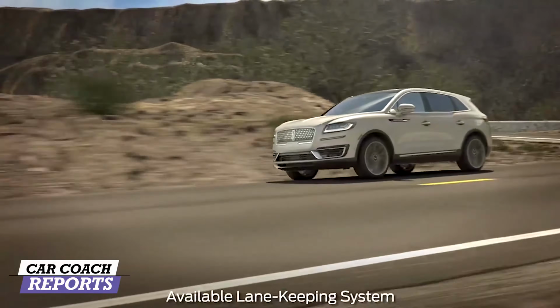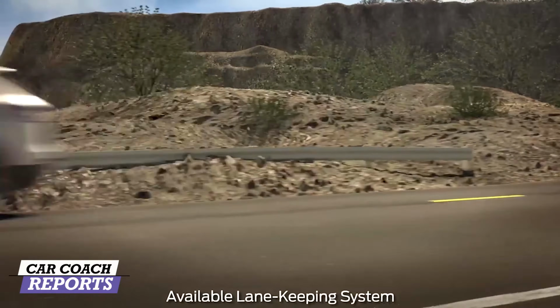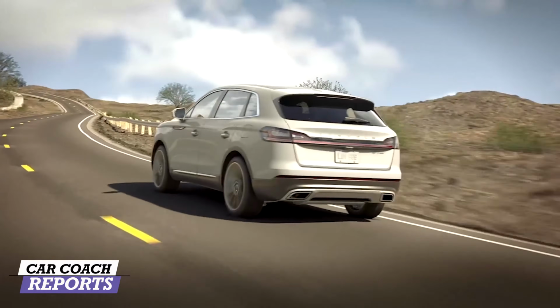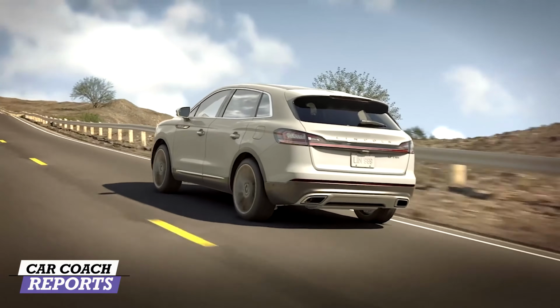Talking about safety on this vehicle, there are some nice features. You've got your blind spot assist, your trailer blind spot assist, your cross traffic alert, you've got cruise control, driver alerts, and then you've got a lane keeping system as well as a pre-collision system.